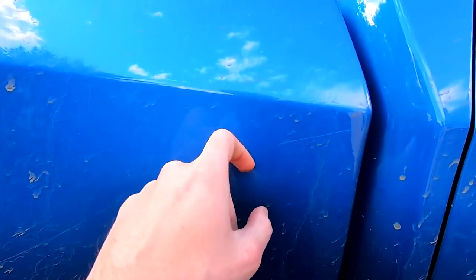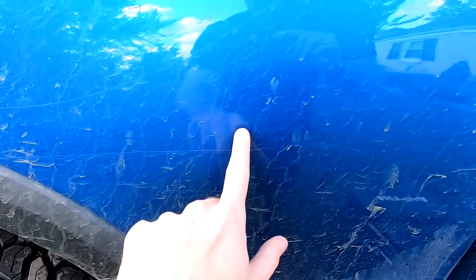Oh my Lord, dude, there are some scratches on this thing from that journey. I'm pretty sure these will all buff out. These are like, I can't feel them with my fingernails, so that's a good sign. But damn, I don't even remember hitting a lot of these.